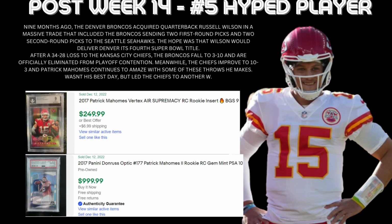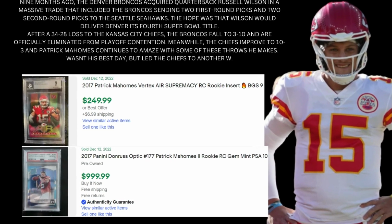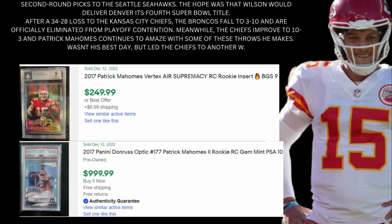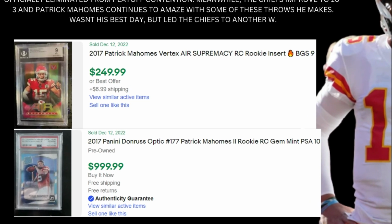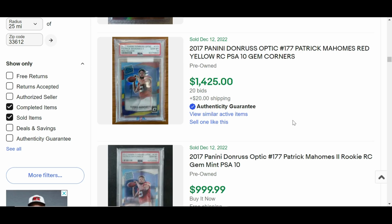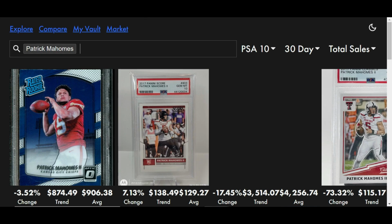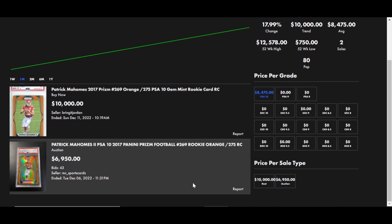And I haven't even heard of this card, this Vertex Air Supremacy Insert, BGS 9, that's sold in the buy it now today for $250. Or what about his base Optic? Going back to base cards, Patrick Mahomes base Optic from 2017, rated rookie, sells for $1,000 in PSA 10 condition in a buy it now today. Or the red yellow PSA 10 selling for $1,400 in auction today. What about the orange Prism numbered out of 275? PSA 10 only has a population of 80, 2 sales in the past month, but we have a new high of $10,000 over the previous auction that was Tuesday, December 6th for $6,950. That would be a really sick quick flip.